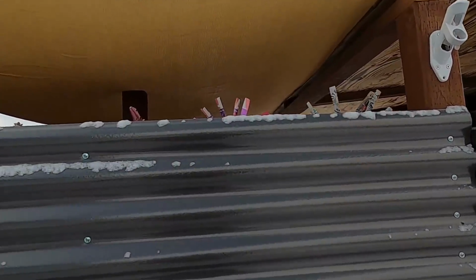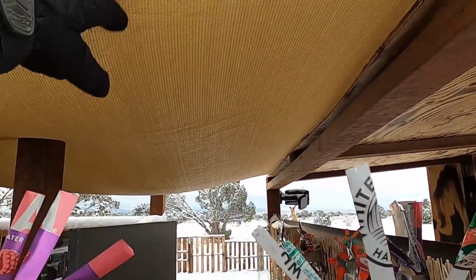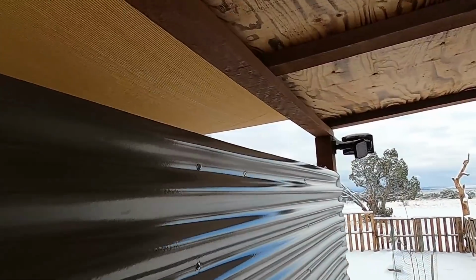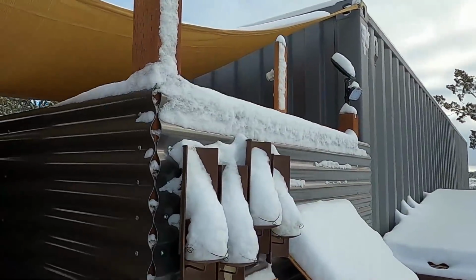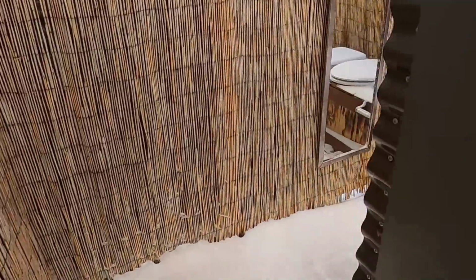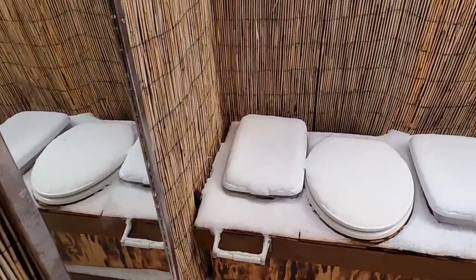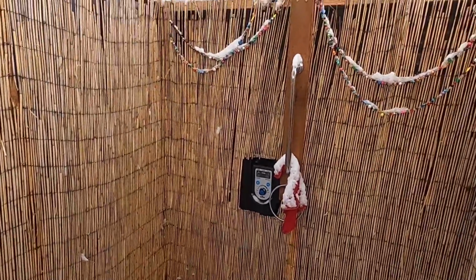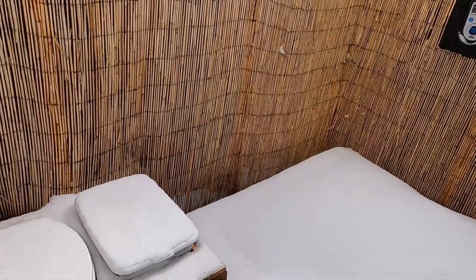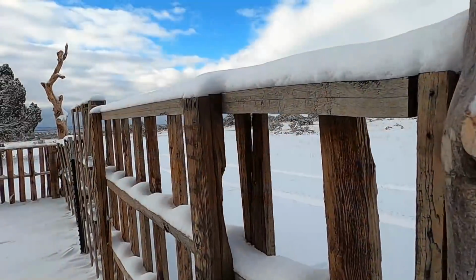Oh, look at the sun cloth with snow on it. That is crazy looking. Look at all the weight on that sun cloth. Bathroom covered in snow. Oh, look at that. Here's a rare sight. Outdoor shower and toilet area in the snow.